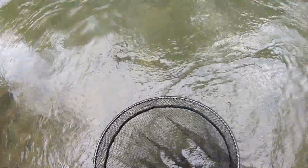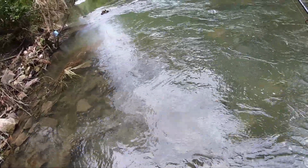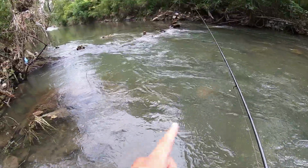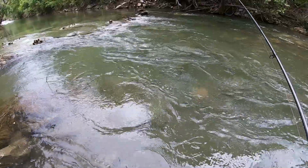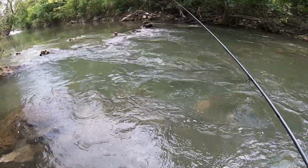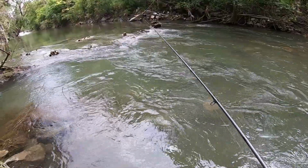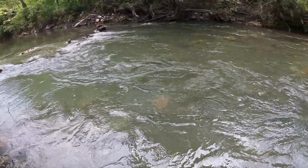Another really nice fish. So what we'll do is we'll fish the right side of it now a little bit, and then we'll move over to the other seam, which is over there. Let's try that again. So I avoided casting where we just missed that one. I don't think that was him again. I think we hit a rock. Nope, there was a fish.